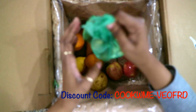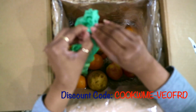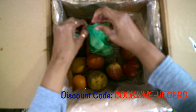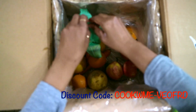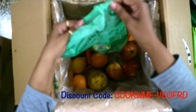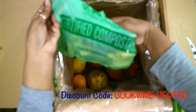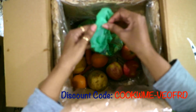What are these? Oh, some more fingerling potatoes. Yeah, see, I love potatoes. Love, love, love, love, love potatoes. And I roast these in the oven with some rosemary and thyme. They tie such a huge knot in here. I wish they'd not do that. So you can reuse these little bags. These bags are biodegradable. They're non-GMO certified. And they're compostable. Use, reuse, then compost. Which is excellent.